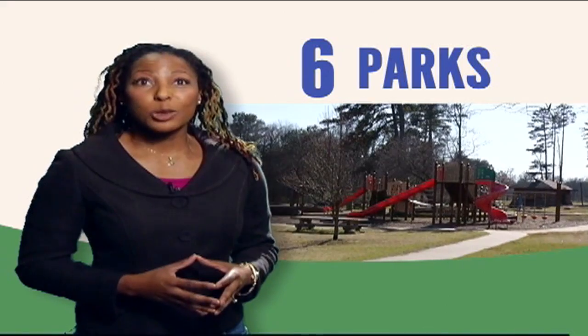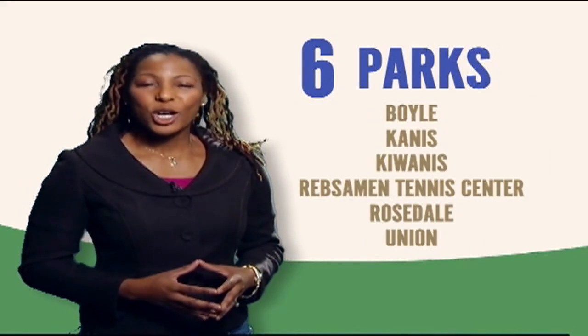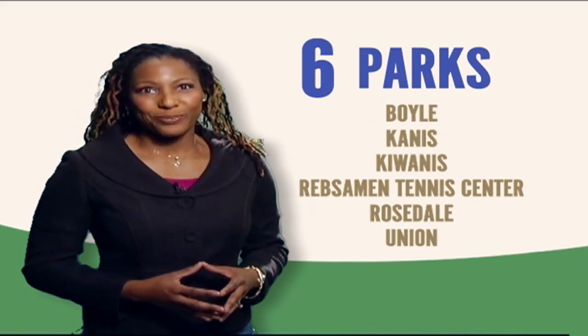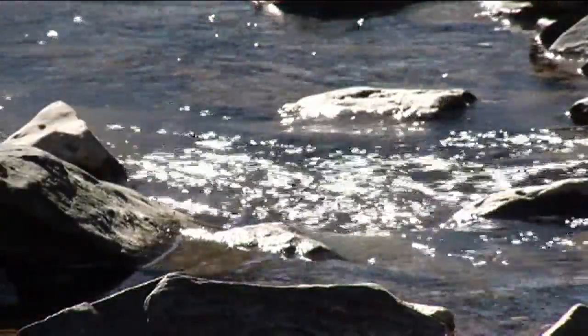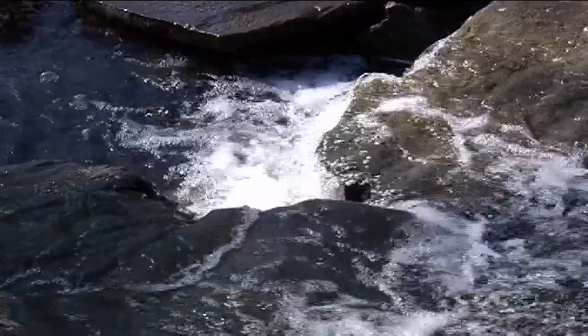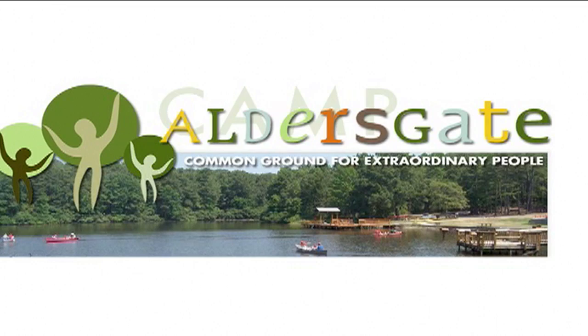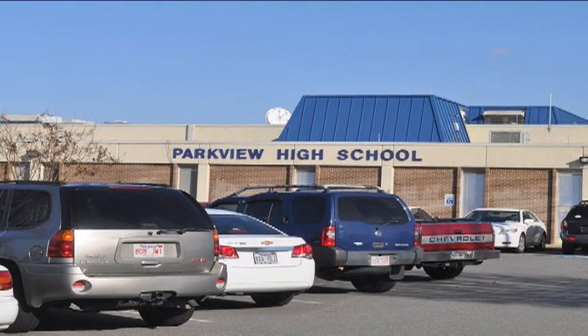There are 6 parks within Ward 6, which include Boyle, Canis, Kiwanis, Rebsamen Tennis Center, Rosedale, and Union. Some of the other features which highlight the beauty of the area are its natural amenities such as Rock Creek and Hidden Lake in Boyle Park, Fouche Creek, and Panther Creek. Other landmarks include Baptist Hospital, Aldersgate Methodist Camp, Sid McMath Library, and Parkview High School.